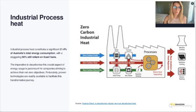So a little bit about industrial process heat. Industrial process heat constitutes a significant 21.4% of Australia's total energy consumption, and a staggering 90% of that still comes from fossil fuels. We can see here a zero carbon industrial heat. To get to this decarbonised process, there's three main pathways. So zero carbon fuels, zero carbon heat, and zero carbon electrification. We'll be touching on a few of these, but not all of them.